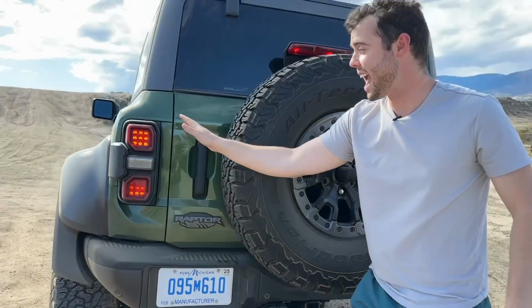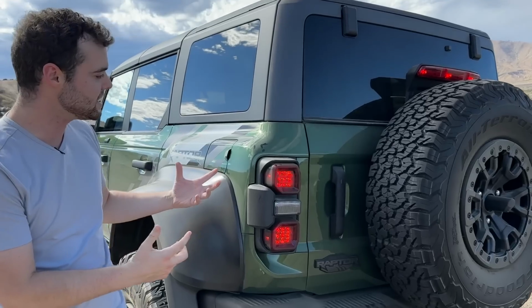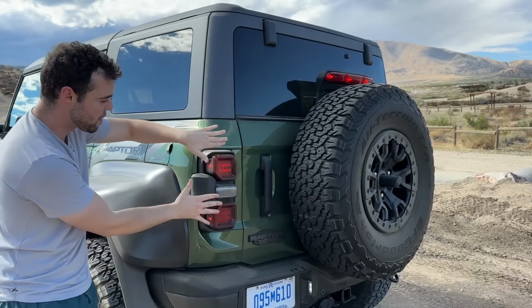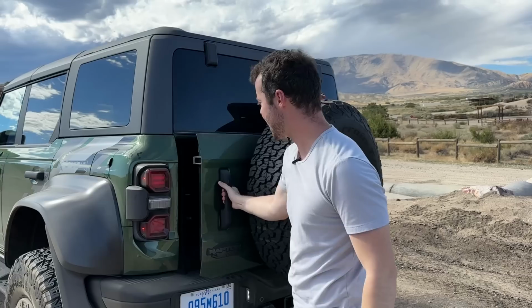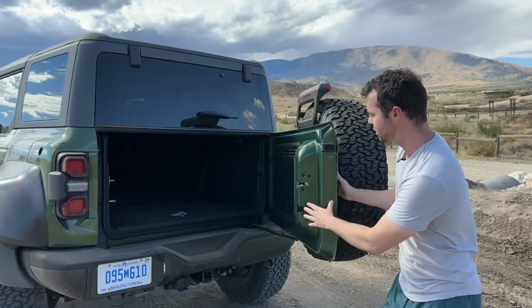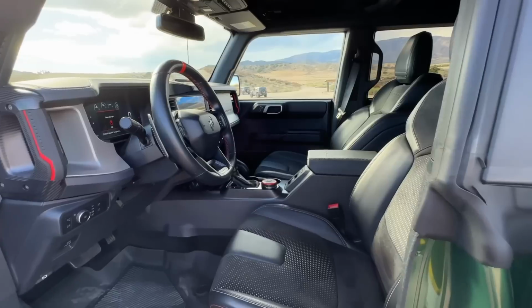Coming up to the taillights, you'll notice these are larger and more extruded than the standard Bronco. That's because for legal reasons, they have to be able to be seen from certain angles, and this tire is so big it would block them if they were more recessed. Now, there is actually a lot of storage space in the back of the Raptor as well. Really premium feel to this rear door, and it can also stop in multiple different locations, as well as go past 90 degrees.